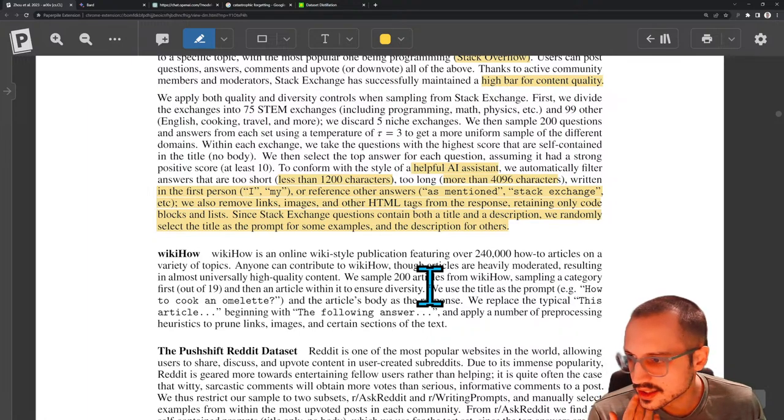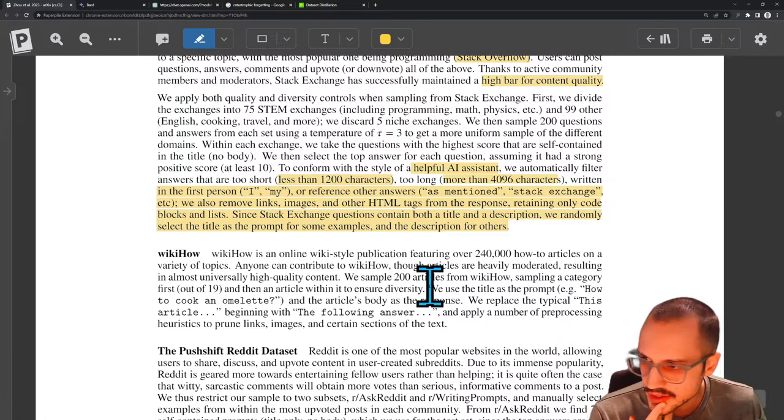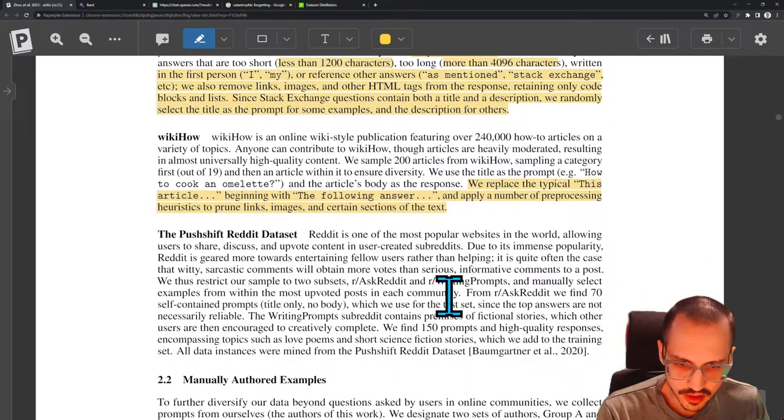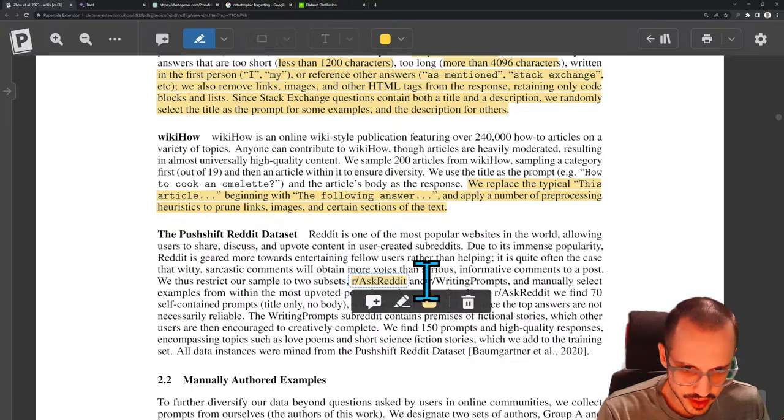I mean, it is the test set. The results of testing could be biased, hence not representative. But anyways, let's see what they got. Yeah. WikiHow is an online wiki-style publication of 240,000, so this is basically Wikipedia. 200 articles, how to cook an omelet. The following answer. Okay, apply a number of post-processing. So there's a bunch of different post-processing that they're doing here, a bunch of dataset cleaning. If you notice, for each of these, they're doing a bunch of cleaning. So the Reddit dataset comes from r/askreddit, r/writingprompts.